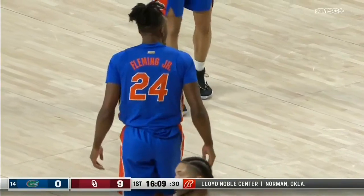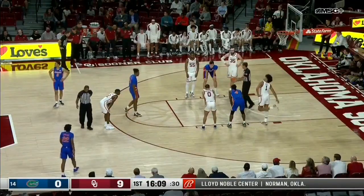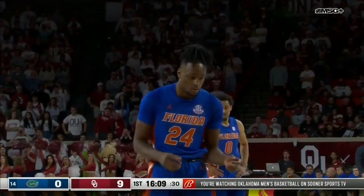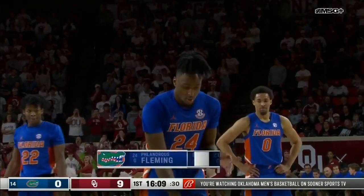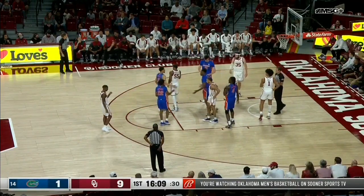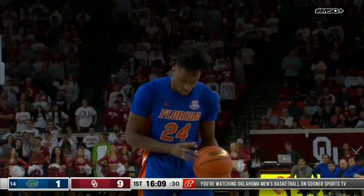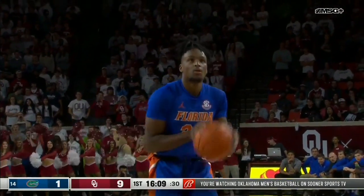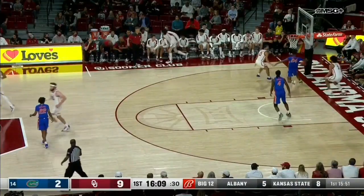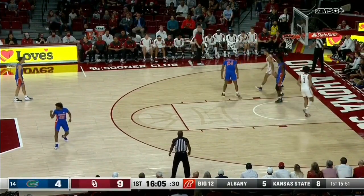Obviously, you could see the size and strength advantage he had over Gibson. And Fleming has been a great addition. Two-time defensive player of the year in the Big South, so he's a two-way player. Huge in the win against Ohio State, 19 points. When McKissick tweaked that hamstring, he had to play heavier minutes, and he was outstanding in that victory over the Buckeyes.